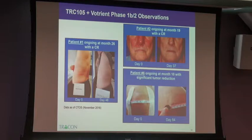She had progressed, to be clear, on Votrient and Taxol therapy previously. That has been impressive in terms of seeing a CR, but what's really been impressive is the durability. You know, she's over 2 years of therapy. In fact, she's at the point where now we discuss, should we even stop therapy?